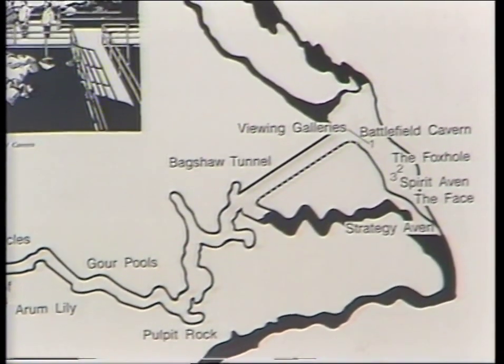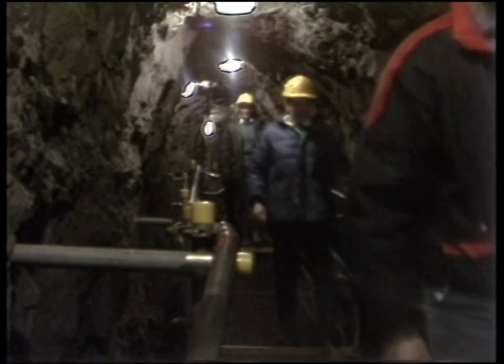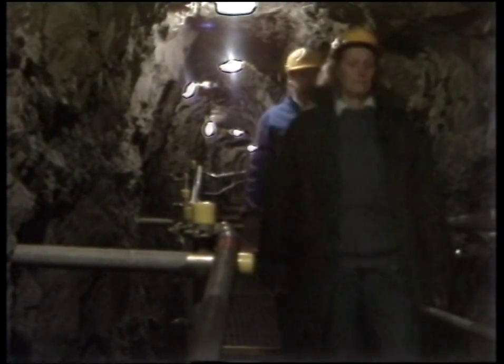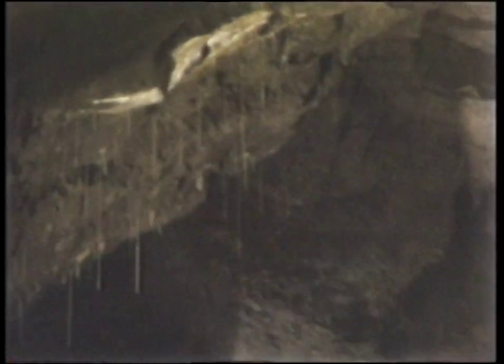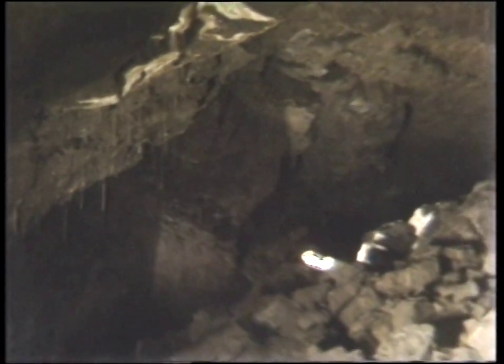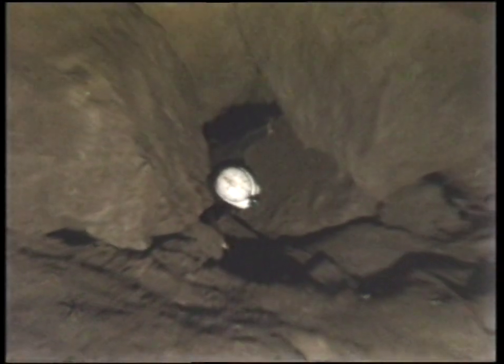Finally, we arrive at the end of the cave, and a newly blasted tunnel brings us out into the Battlefield Cavern. This massive chamber, over 90 meters long, takes its name from the chaos of boulders strewn across the floor. It was discovered in 1971 by cavers who literally dug their way upwards through the treacherous, slippery, and unstable boulder choke.